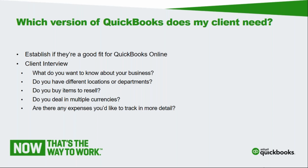I recently came across a client who was so worried about security that they have never given their bank information to anybody, and they would not share it with Intuit and QuickBooks Online and put that information on the internet. They don't even do online banking. So at that point, of course, I had to put them on desktop because they're obviously not a good fit for QuickBooks Online.